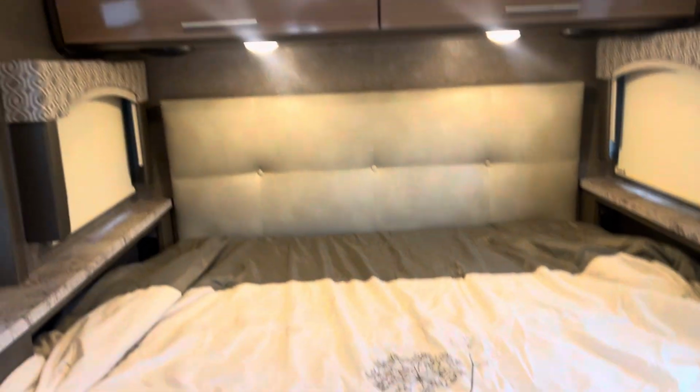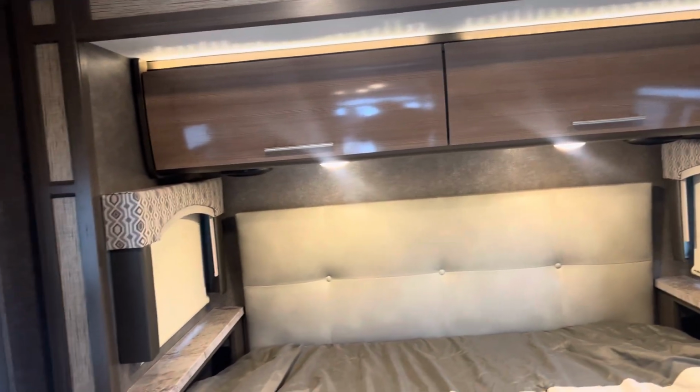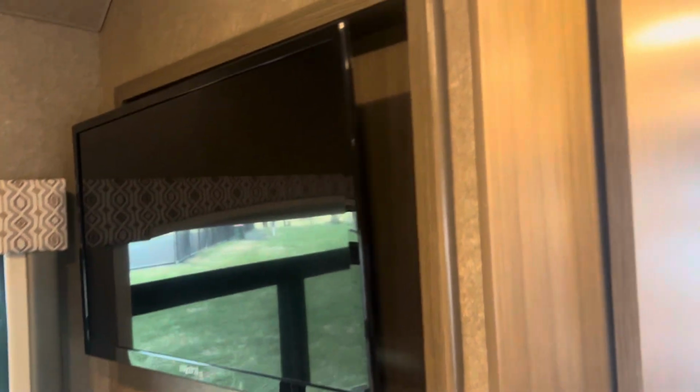I'm looking around here. This is your queen size bed that goes out the back, which is what I really like, because when it comes in, it comes into here, but you still got a bed. Very nice, good mattress. Nightstands on each side. Nice accent lighting up there. Lots of windows. Got a nice bedroom TV.